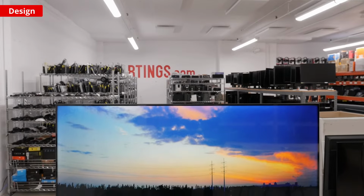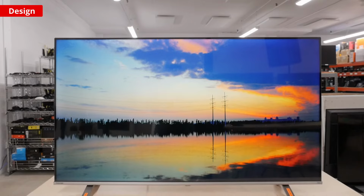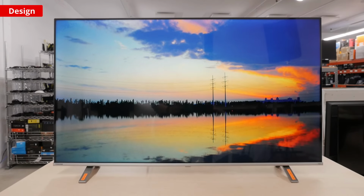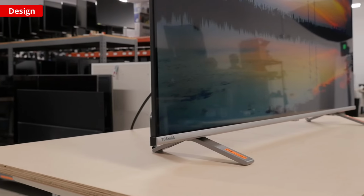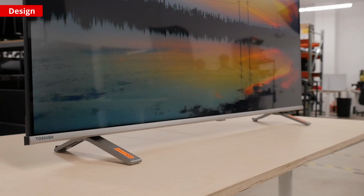The Toshiba C350 Fire TV 2021 has a pretty standard design, so there isn't too much to talk about. It is a slight redesign from last year and looks sleeker. The stand doesn't support the TV that well, as there is noticeable wobble forwards and backwards, and it doesn't support the TV very high, so you may have issues placing a soundbar in front without blocking part of the screen.